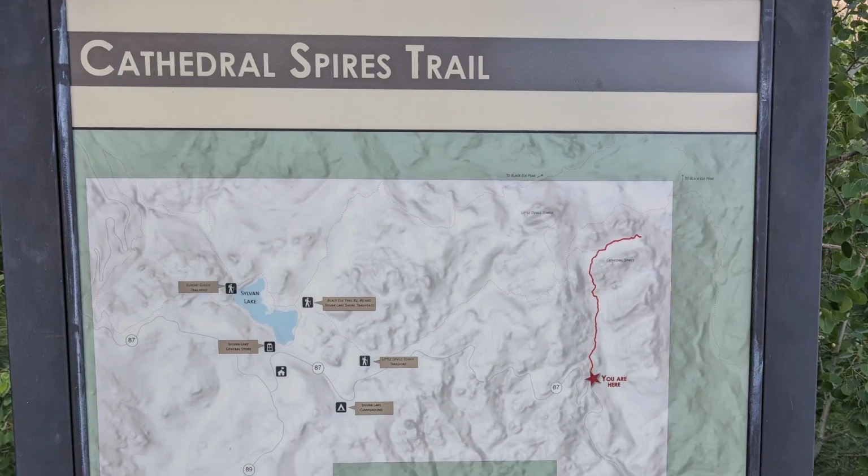So then after we got back from our journey to the Badlands and Wall Drug in Rapid City, we found a hike that was recommended from our book and also on AllTrails called Cathedral Spires.